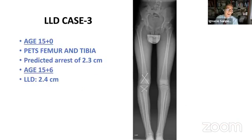Okay. So what is now 15, and it's not my patient. I can explain what they did in my team. So they decided to do PETs. They used transphyseal screws in the femur and on the tibia. Six months later, the discrepancy was 2.4 centimeters.